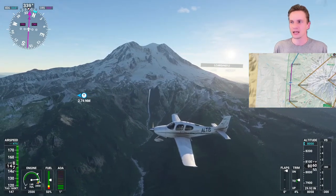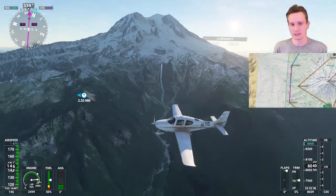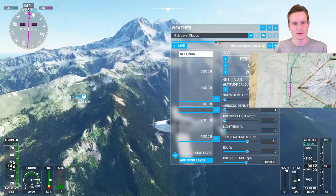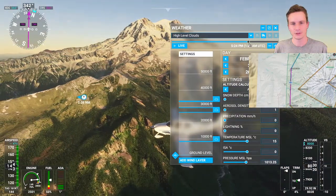So that damage that occurred and the flooding of a mountain, a glaciated mountain like this. There you see that river is beautiful. I'm actually going to fast forward a little bit in time here so we can get a little bit better sun. Tell you what we'll do.